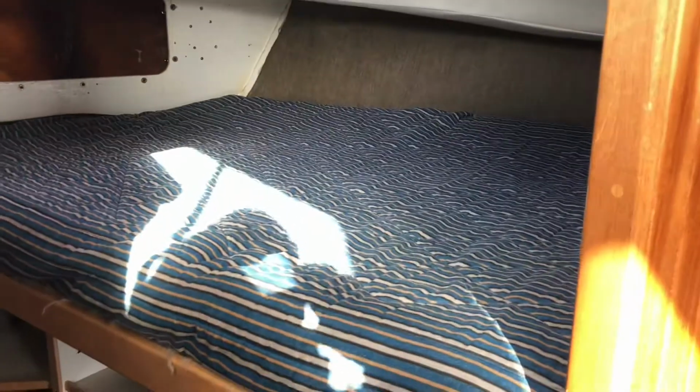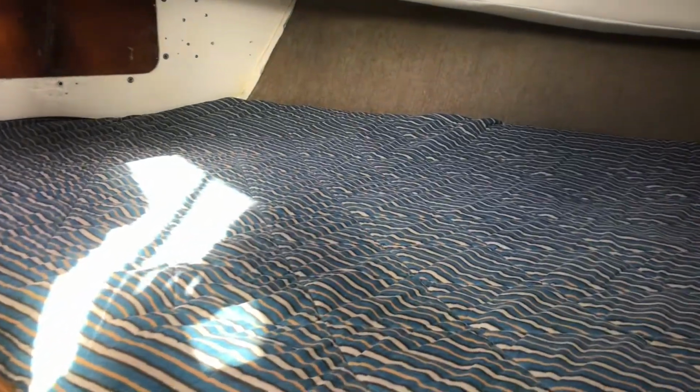Forward cabin for sleeping. This Pullman berth. Actually, decent size for a 28-foot boat. Storage underneath. Some hanging.